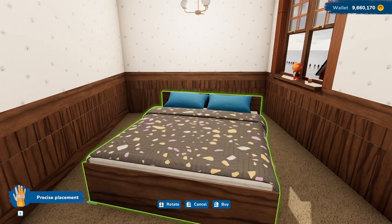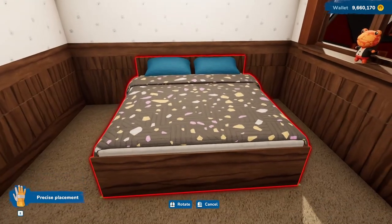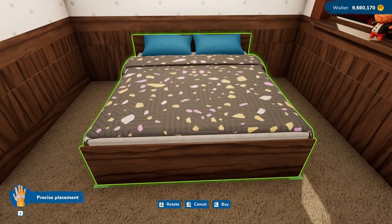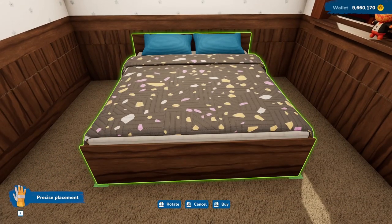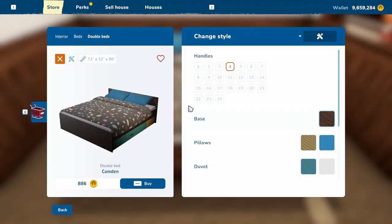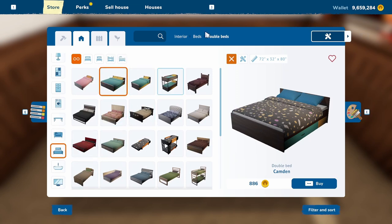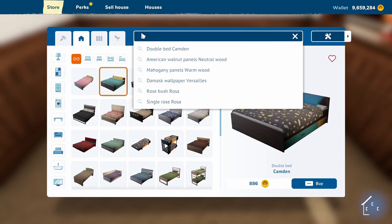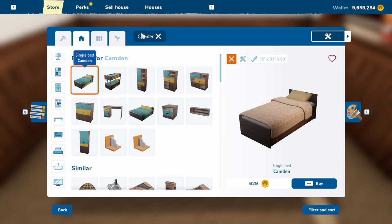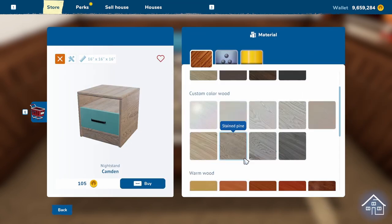I may want to change the color of the pillow. Come on, sit down. And this is Camden, right? No, this is that one. Okay, we want American walnut.